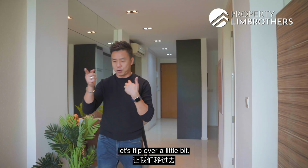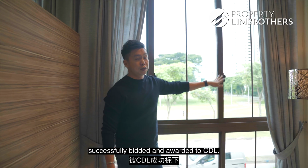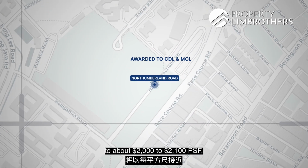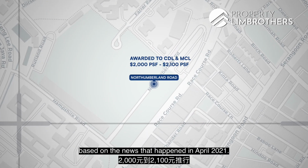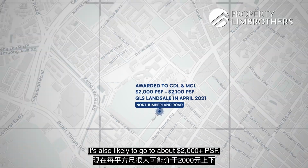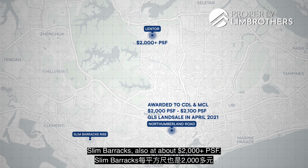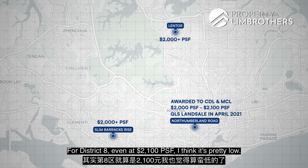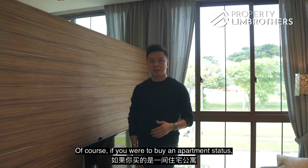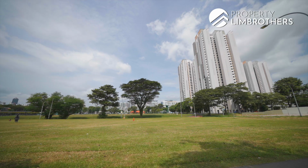And talking about new projects, let's flip over a little bit. So I want to bring your attention to that project right there. So that is Northumberland, successfully bidded and awarded to CDL. It's going to be launched at close to about $2,000 to $2,100 per square foot, based on the news that happened in April 2021. But of course, it might be more than that, judging by the fact that Lentor and Ang Mo Kio are also likely to go to about $2,000-plus per square foot. Selegie Barracks also at about $2,000-plus per square foot. For District 8, even at $2,001, I think it's pretty low. So potentially it could be much higher. Of course, if you buy an apartment status, something that you're giving up is that there are no facilities, but you get low density, full-on privacy.